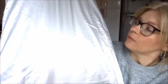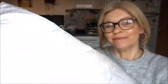I just got a white one. Obviously it's creased. I've washed it a couple of times, and I don't iron my bedding. Sorry, but I don't. So it's creased, but that's it basically, and it is beautiful. Like I say, it's silk. They came in quite a few different shades, but I just wanted white, because that would mix with quite a lot of my bedding for every change of bedding. So really, really pleased with that.